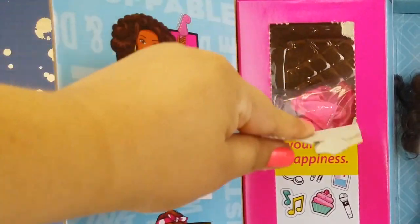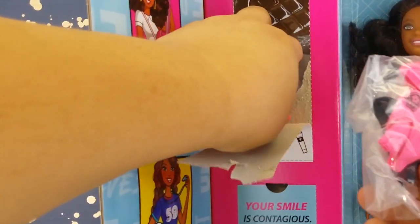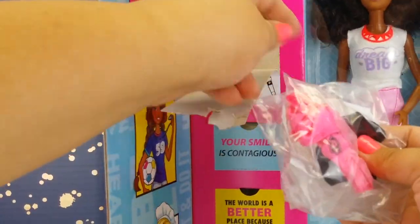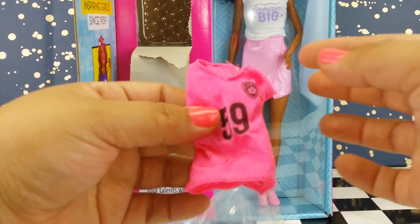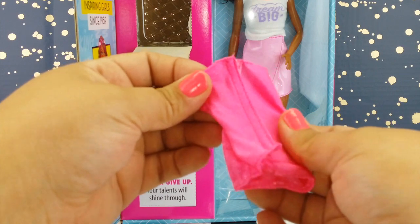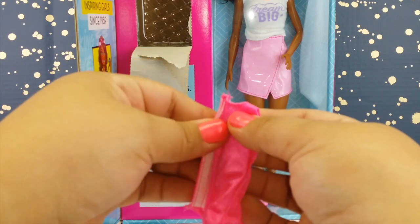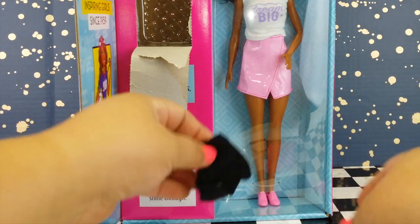Okay, we're gonna go ahead and open the first compartment, and I really suck at opening this compartment, so we're gonna see what's inside of here, and it looks like some clothing accessories. So I guess we do get clothing accessories, that's cool. The first item is a soccer shirt that has a 59 on the front. It has Velcro on the back, and the material feels kind of weird, not that great actually, so I would say it's kind of cheap.